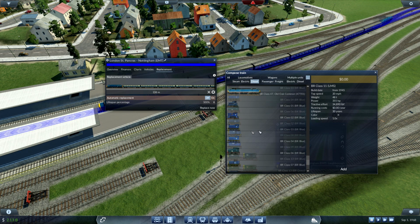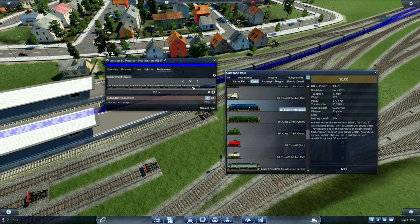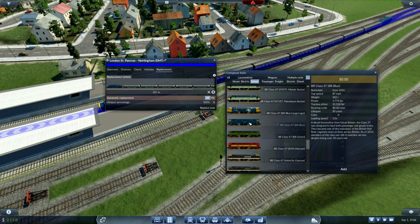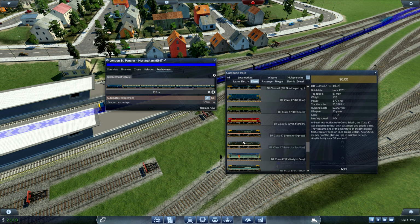I'll put on a 37. There we go. Slightly shorter. Replace now. That's going to be our 222 representation. Probably still too long, but that's what we're having. Let me know in the comments below if that's a little too long, and we'll shrink it down even further.